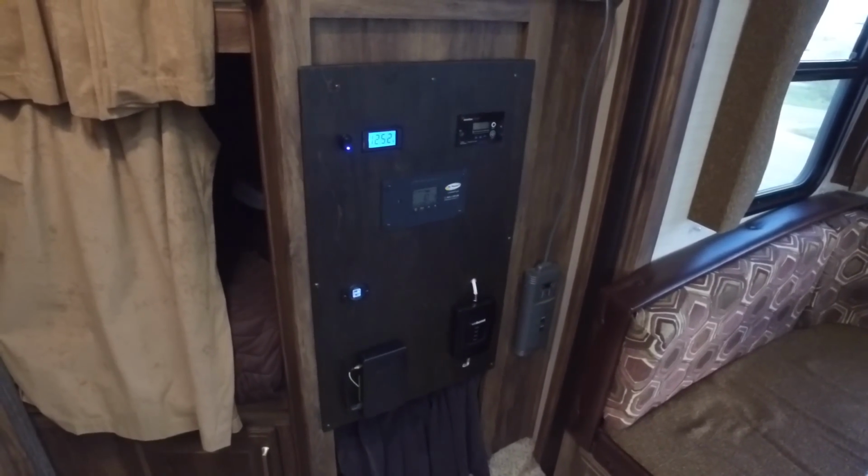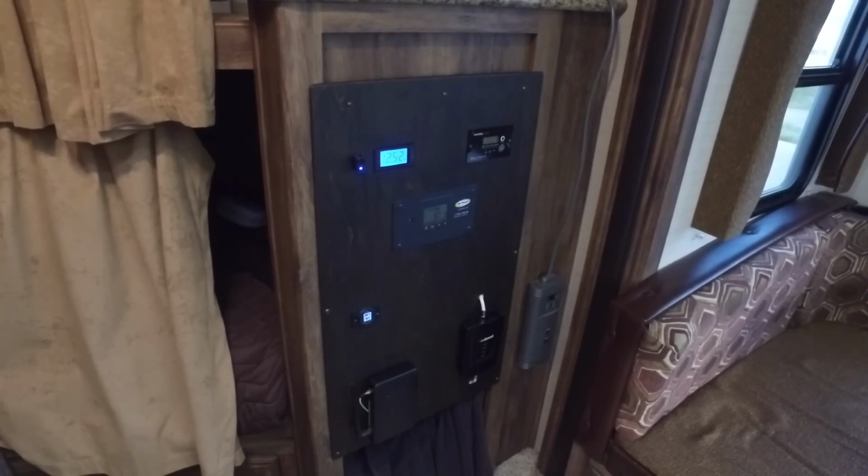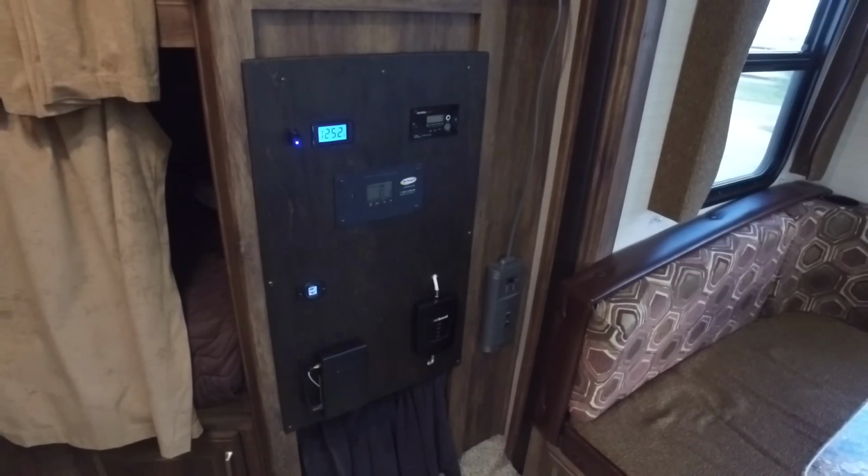And again, the purpose behind it is that I have 2 separate systems. So I can charge my front batteries when I want. I can use the inverter whenever I want. And really one of the best parts about it is it didn't require a whole lot of manipulation to the trailer.